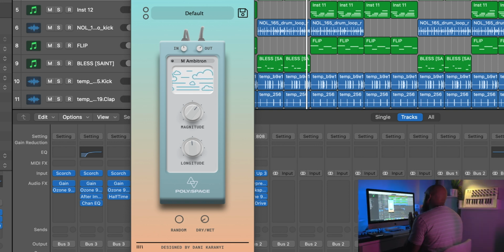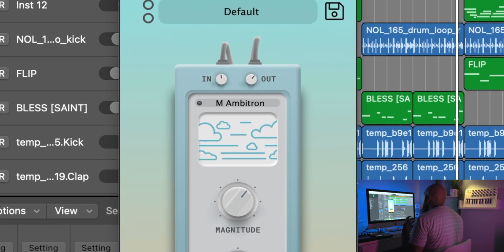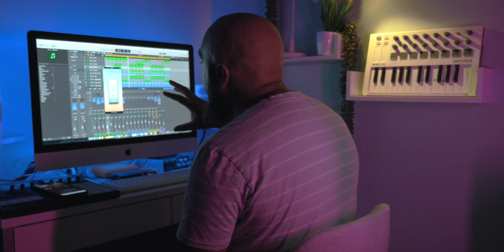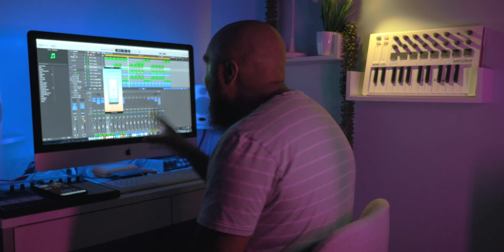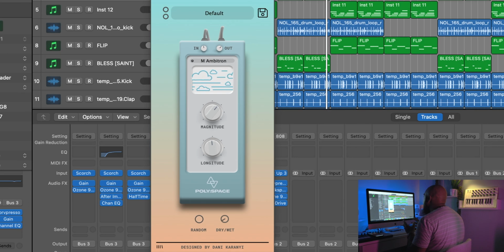So if we look at this thing a little bit closer, you're gonna see that this UI design, besides the fact that it's really clean looking, really bright and vibrant, you're gonna notice that there's not a lot of settings going on here. And they did a really good job at doing enough under the hood so that you don't have to drive yourself crazy with a whole bunch of effects. You can really just take this magnitude knob here and this longitude knob here and just dial in the already pre-made presets, or go through all of the different types of reverbs they have loaded up in this thing and just tweak it just a little bit to get it to sound exactly the way you like.